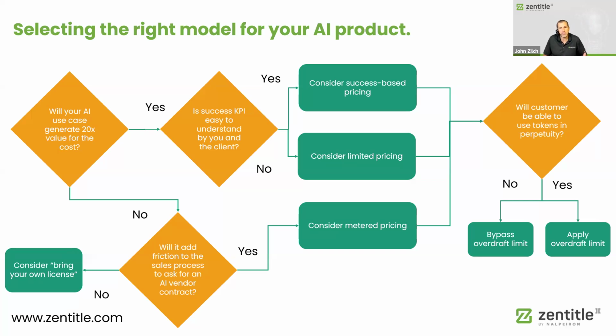So we're going to embed this into the product because it is going to create 20x the value, but we're also going to limit how much you can use. And then lastly, will the customer be able to use tokens in perpetuity? This is really the decision around overdrafts. Do you want to stop them in their tracks, or do you want to let them continue to use it? And that can really be implemented on any of those three models to the left.